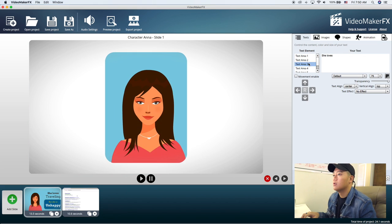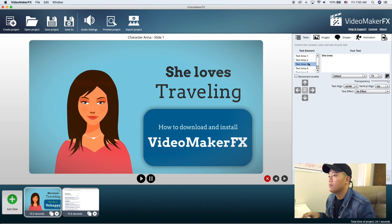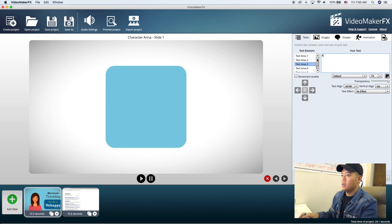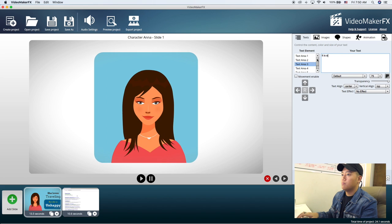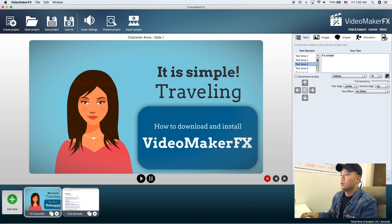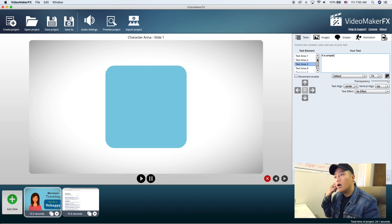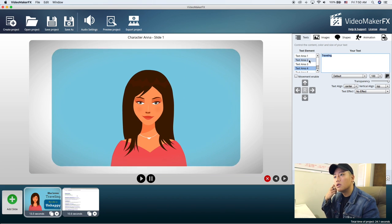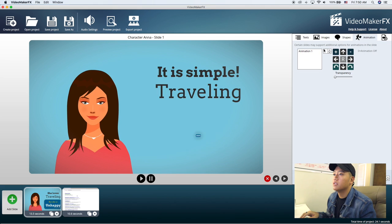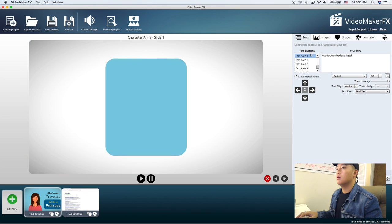Can I delete some? Let's see. She loves... so which one's that? She loves traveling. It's simple. I'm gonna do like, it is simple. Text 4, traveling. This is actually really cool. You can play around with the other stuff. Like there's images in the background, you can change the animations, make them move. Anyway, how to download and install.